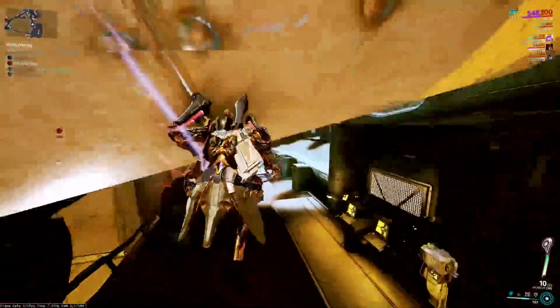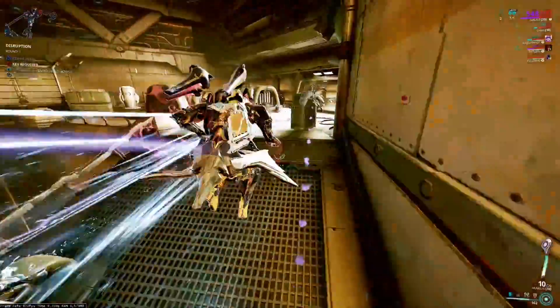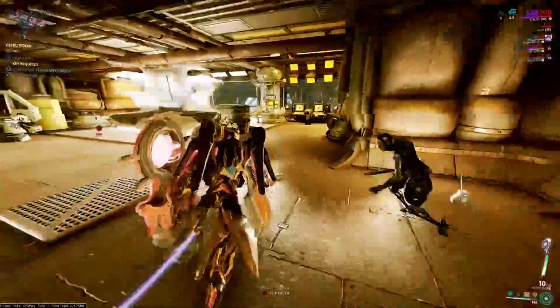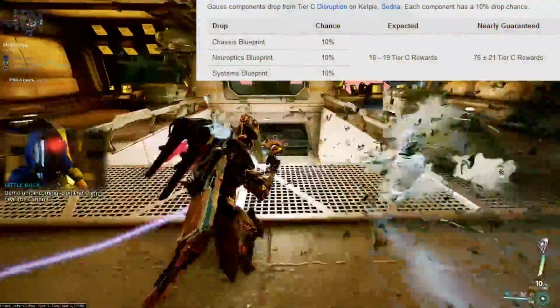Oh, and for those asking, Gauss is obtained from Rotation C from the new disruption mission on Sedna called Kelpie. Yeah, not really that hard to get, really. It's just that each of the individual components has a 10% chance of dropping.